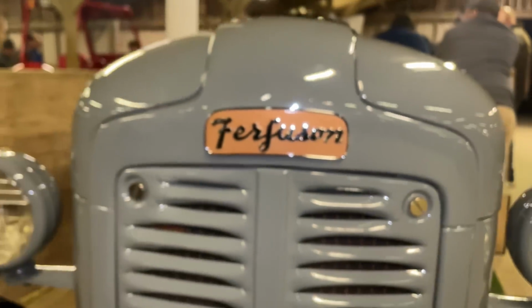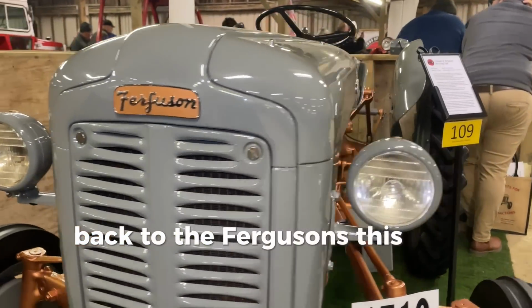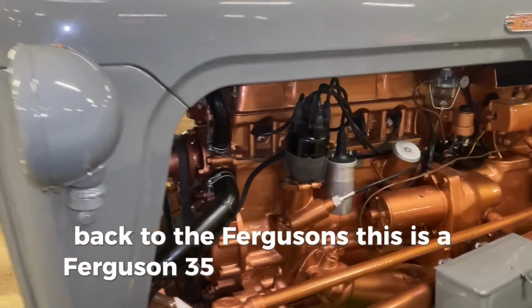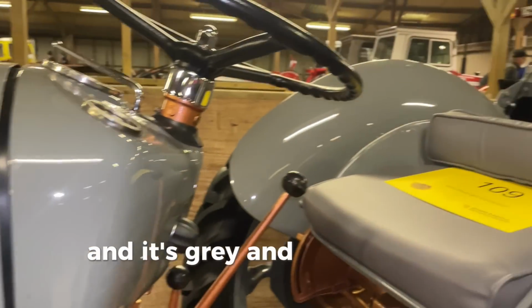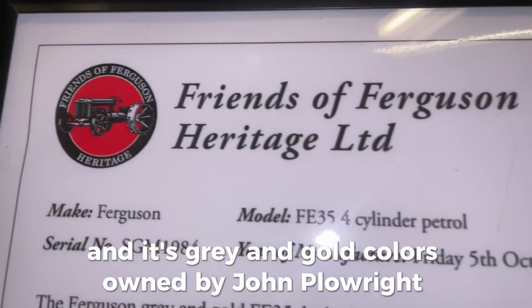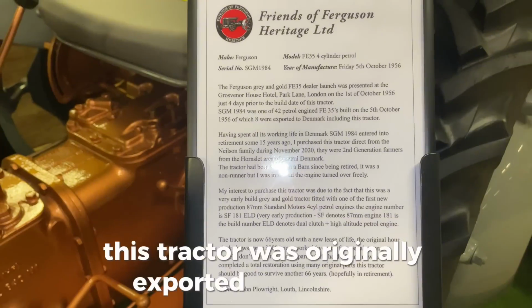Back to the Fergusons. This is a Ferguson 35 4-cylinder petrol model in its grey and gold colours, owned by John Plowright. This tractor was originally exported to Denmark.